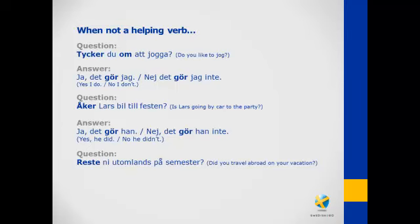And the same thing without the helping verbs is if the tense is in past tense, for example, then we answer in past tense. Reste ni utomlands på semester? Meaning, did you travel abroad on your vacation? We would have to answer, ja, det gjorde vi. Nej, det gjorde vi inte. Because gjorde is past tense of gör.